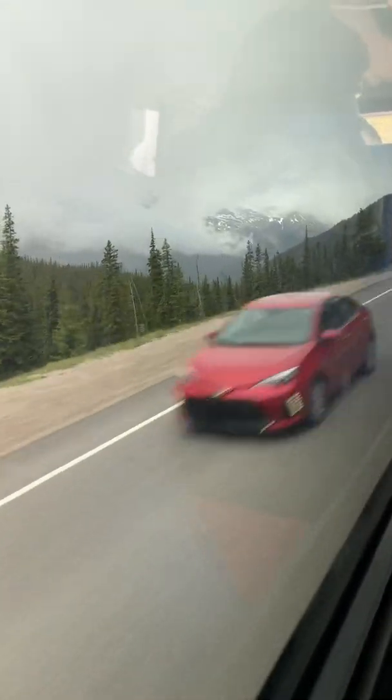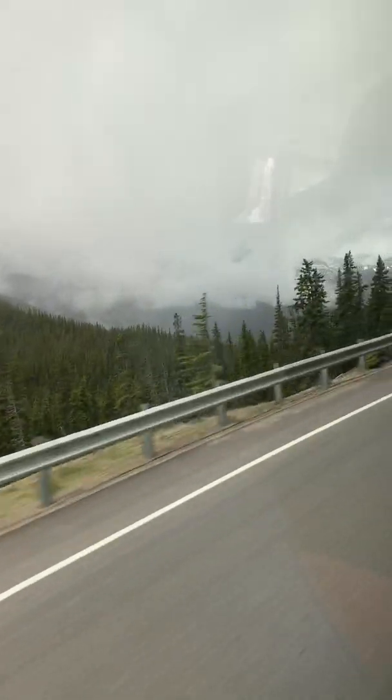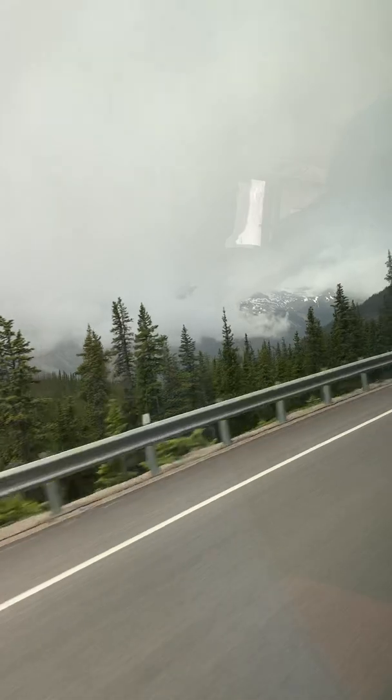They do the same thing in the winter. They monitor for the avalanche, they're monitoring the snowfall, and when they feel that there is a potential for an avalanche that may come onto the highway itself, they will close the road and cause the avalanche to bring it down.